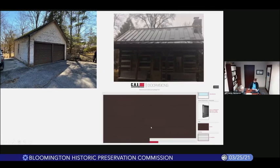So staff approved. The asphalt shingle roof was in poor condition and needed to be replaced. The garage doors were broken and needed to be replaced. And the new doors really match the old or are very similar. So staff approved COA 2112.